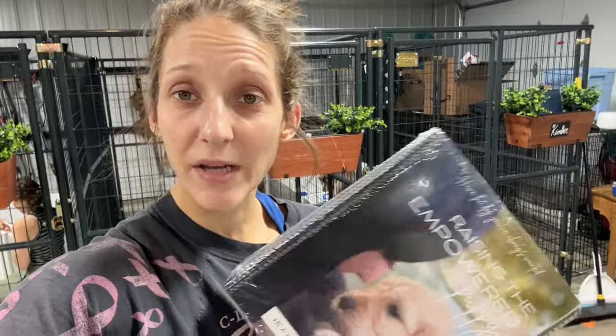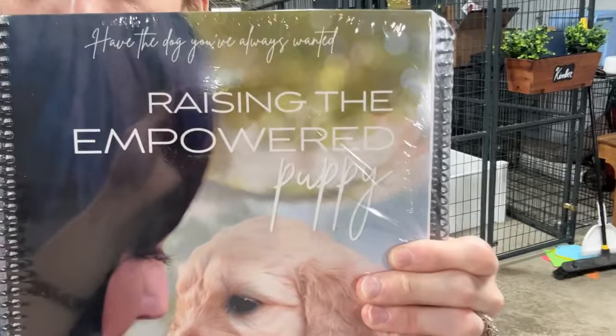And something else that I've done for our puppy buyers is I'm going to include this book in their go-home bag. It's called Raising the Empowered Puppy. The reason that I got it is the program that I'm doing with the puppies, with the ENS, the ESI, the novelty box exposure items, the handling exercises, all these things that I'm doing. Once you get that puppy home, well, now what do I do with the puppy, right? So that's why I'm going to include this book in the puppy bag, so that when you bring home this puppy, you'll know what to do with it.